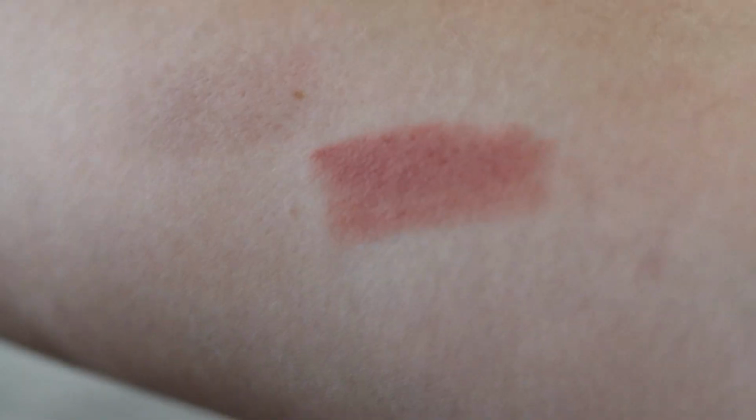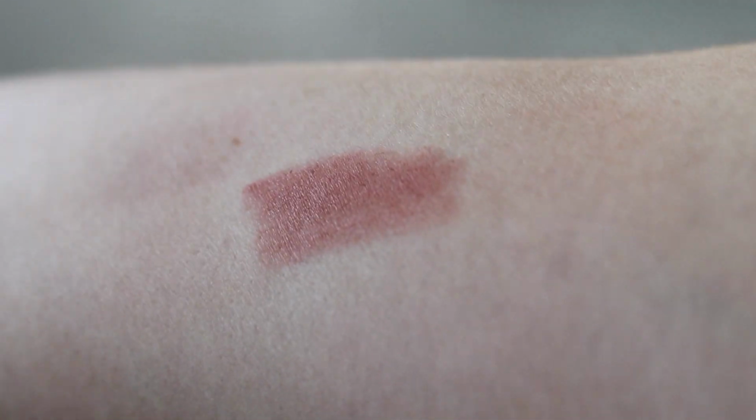For lips, I'm going to use two different products. I'm going to take this NYX liner. This is in the shade Nude Suede Shoes. And I'm going to completely fill in my lips with this.